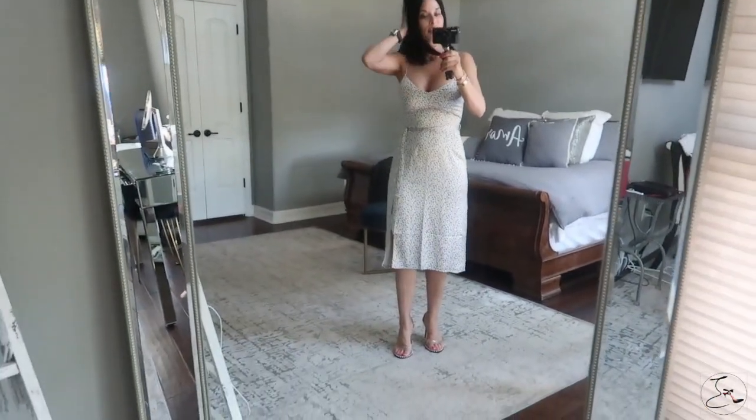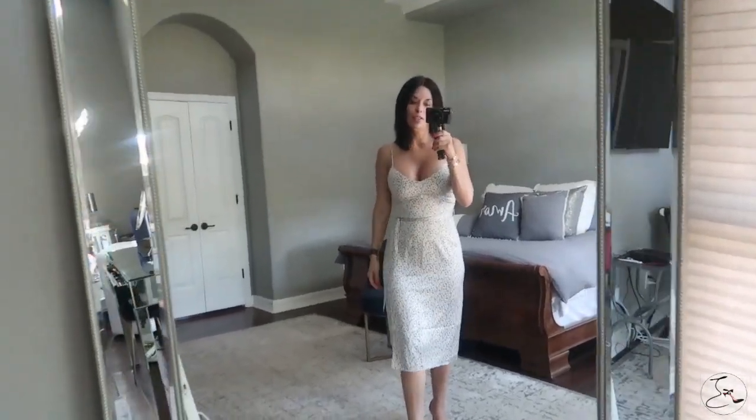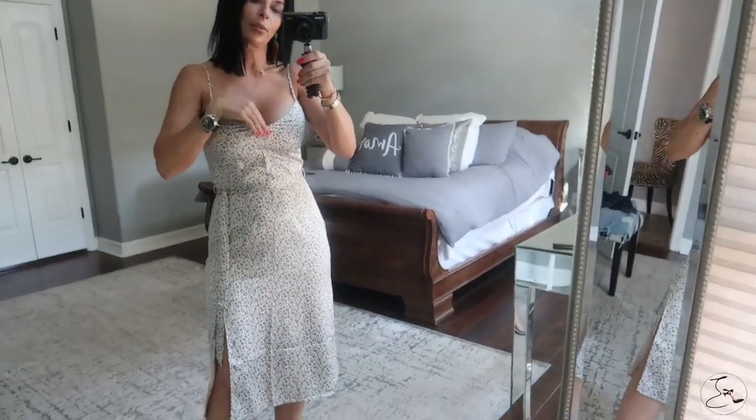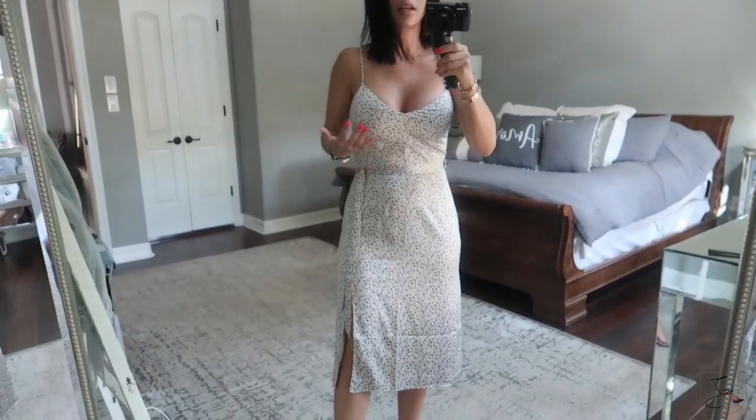Okay guys, so this is the dress. This dress right here, I don't know how new it is to Abercrombie, but it's got a really pretty gray leopard print, and the background looks a little pink, but not pink. I think that you can still wear this in fall.